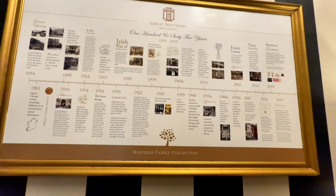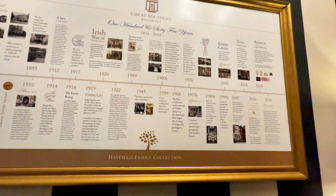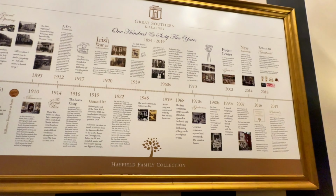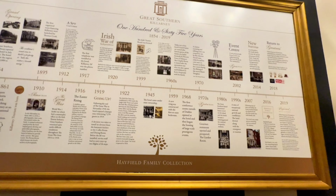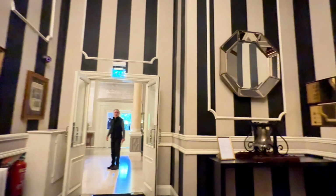This is probably the best hotel in Killarney. This is a timeline of the history of this hotel. And it is probably the best place here. Let's take a quick look as we leave the Great Southern.